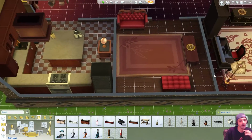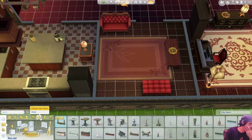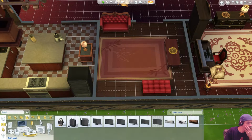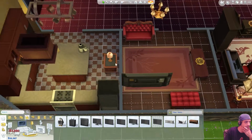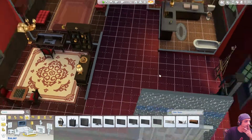Oh, I made my house too wide. Okay. Yeah. That's okay though. I don't mind right now. I can always change it. TVs. Did you need a TV, right? Yeah, you always need a TV. Got a good computer here.